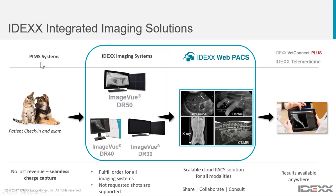Within your practice management system, your VETR system, you would, of course, be able to check in your patients. If you have to order radiographs or diagnostics, we do integrate with that. So we do integrate with VETR, as I had mentioned. Then our integrated solutions include DR systems as well as the WebPACS solution. These things can be done together, or you can adopt IDEXX WebPACS that can integrate with any other DR system, with ultrasound, with dental, or if you have advanced modalities like CT or MR, you can also just use the WebPACS platform as your image management software for these diagnostics you already have in practice. And that'll give you the capability of integrating fully with your VETR practice management software.